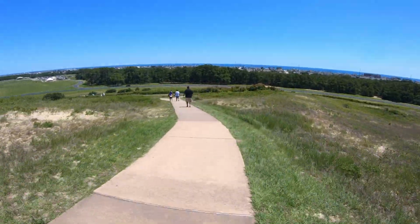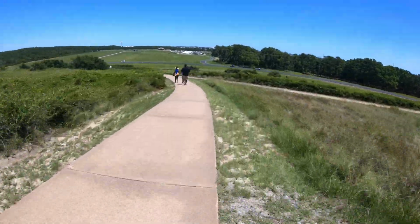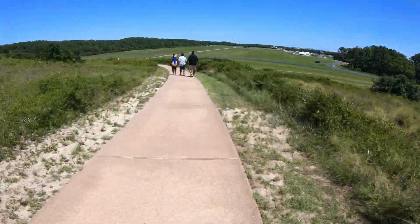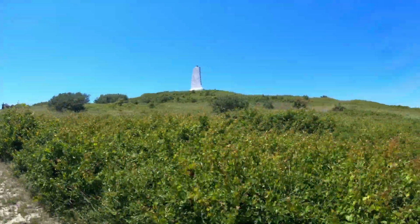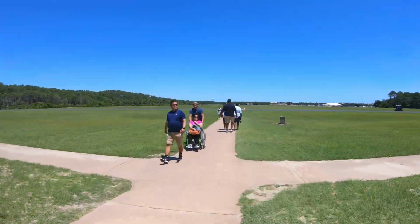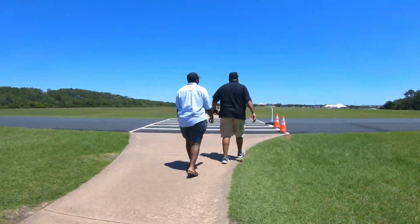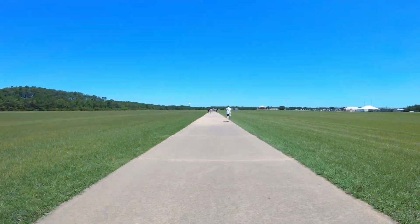Okay, going back down, let me show you the elevation difference between the top of that hill and the field below. And you can see how it would have given you a good running start from up there on the top to down here. So we're going to go catch one of the tours, and in case you were wondering, it's $10 per person to enter the park unless you have one of their passes or something along those lines.